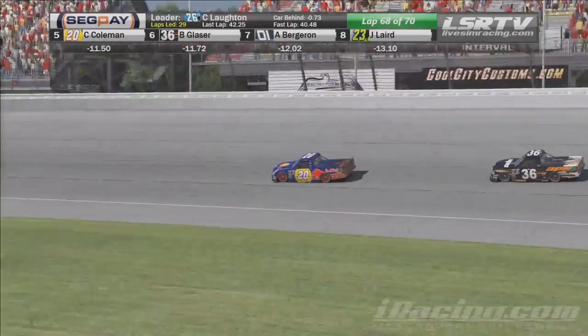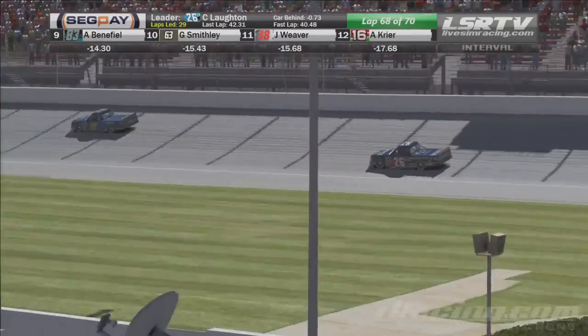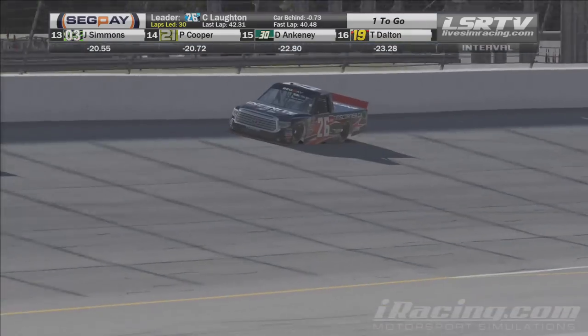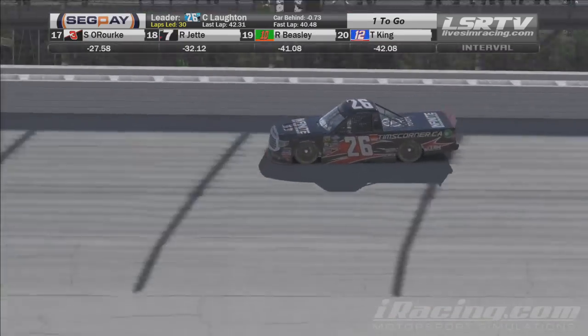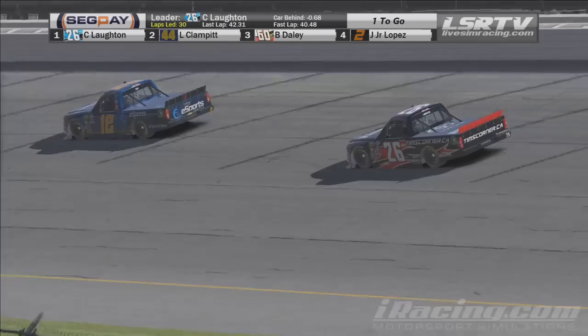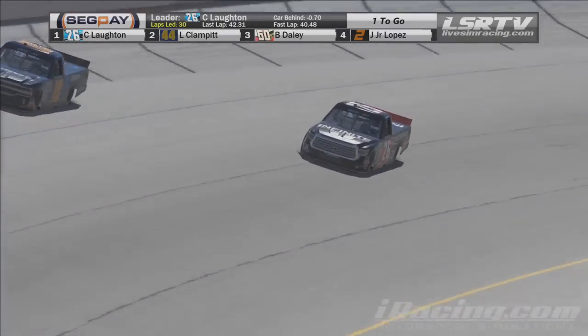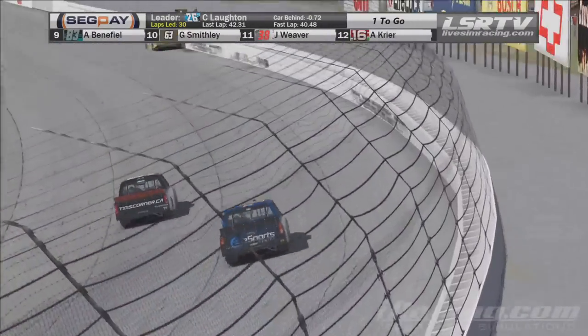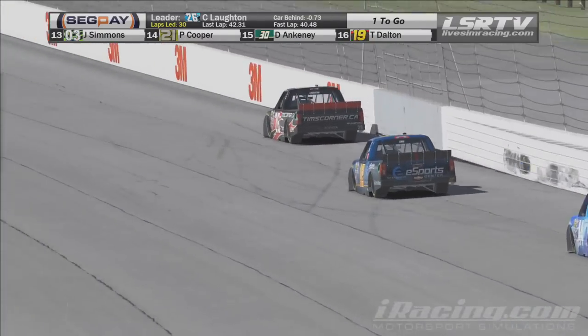Yeah, you'd have to think that he's pretty much got this one locked up unless something major happens here. So definitely not going to be pushing too hard. He's got a good gap now, 0.7 of a second over Logan Clampett. If he just cruises his way to victory, it'll be a nice, easy win for him tonight. Showing some great strength in that second green flag run. Good thing the 12 car there, giving him lots of room to the leader.